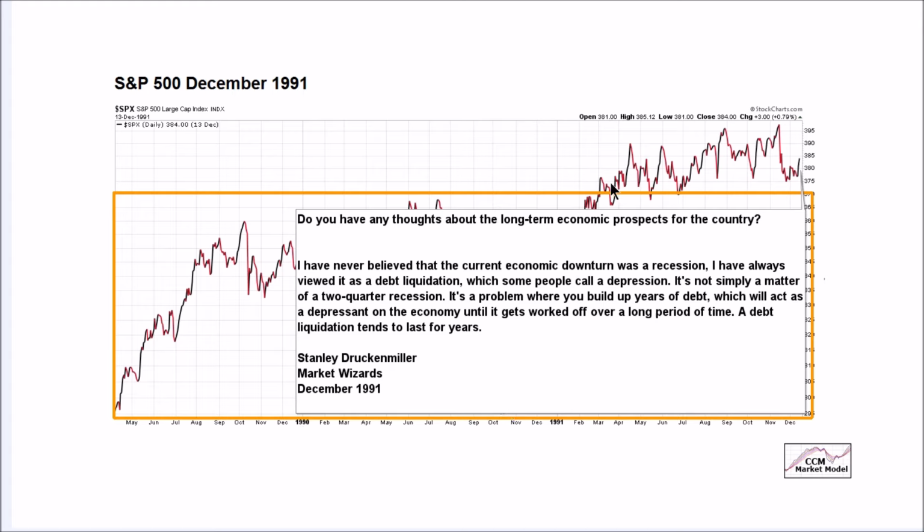It had just broken out, and it was somewhat retesting that breakout. So we'll make an assumption that the interview took place on December 15th, 1991. This is what the S&P 500 looked like. Druckenmiller was asked in 1991, "Do you have any thoughts about the long-term economic prospects for the country?"